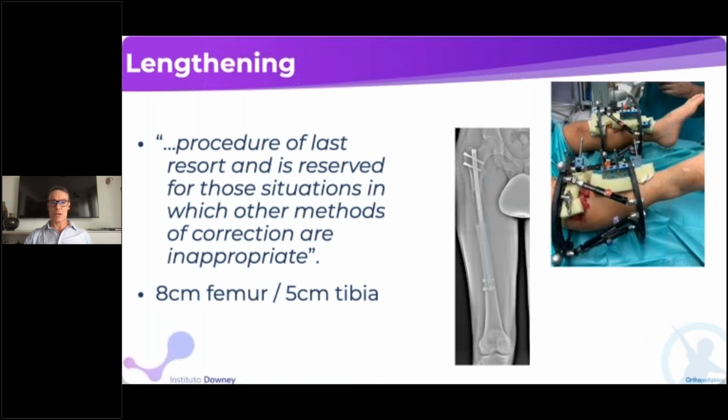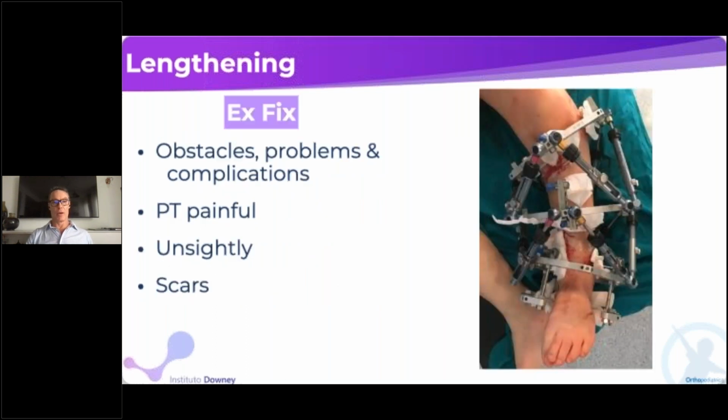On the POSNA webpage, if you look under discrepancies in their doctor education section, they state that lengthening is a procedure of last resort and is reserved for those situations in which other methods of correction are inappropriate. We can say we can safely lengthen in one lengthening treatment up to 8 centimeters in the femur and 5 centimeters in the tibia. And what devices do we have to do this with? Well, we have the classic external fixator. Of course, we all know that these are filled with obstacles, problems, and complications.